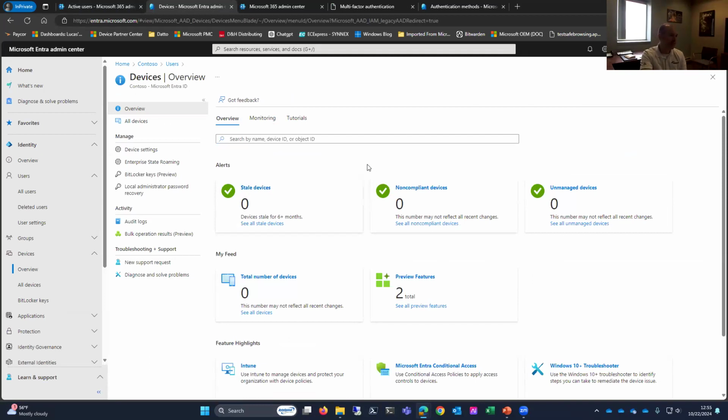So this really gives you, even if you don't have that A3 license, I'd suggest syncing to 365, using that free A1 license, and just get better visibility into your logins and your devices, and just amplify what you're able to manage, instead of having just straight old Active Directory.